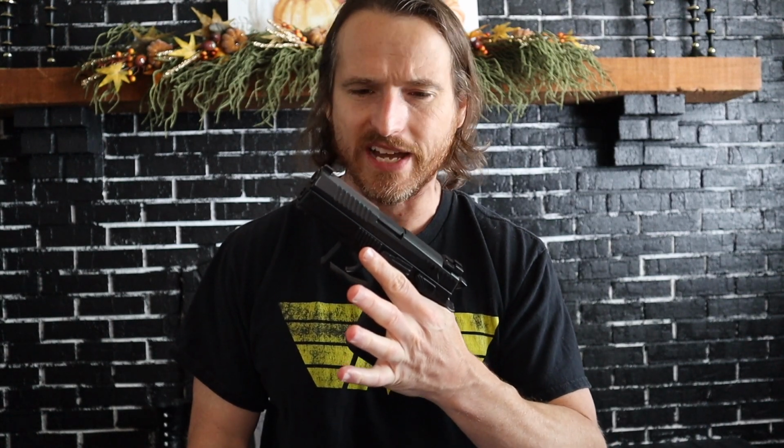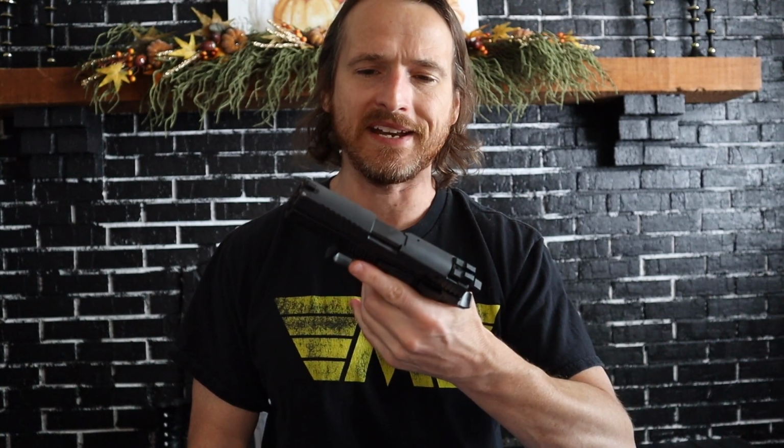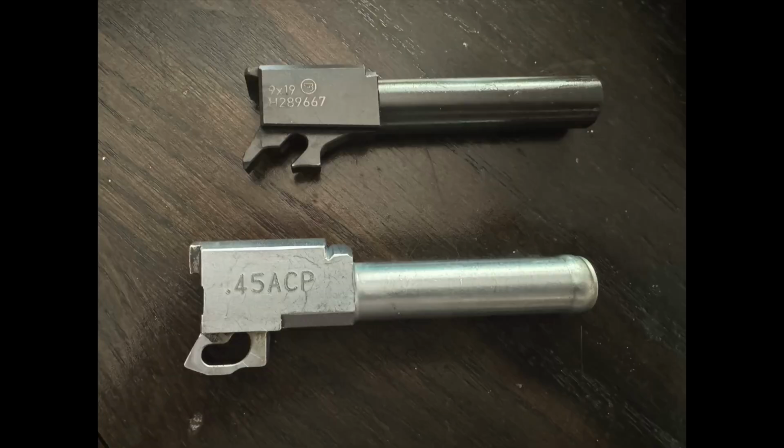It retains the inverted slide rails that the CZ75 is known for, and the cam path is a little different. The CZ75 uses the enclosed slot for a cam path that was actually pioneered on the SIG P210. This uses more of an open slot, more like what you'd find on a SIG or a Browning High Power.